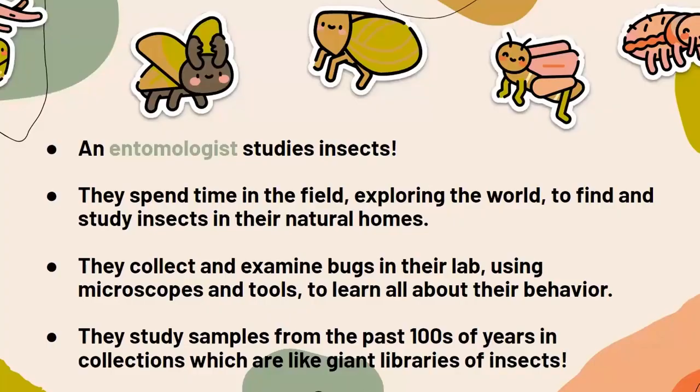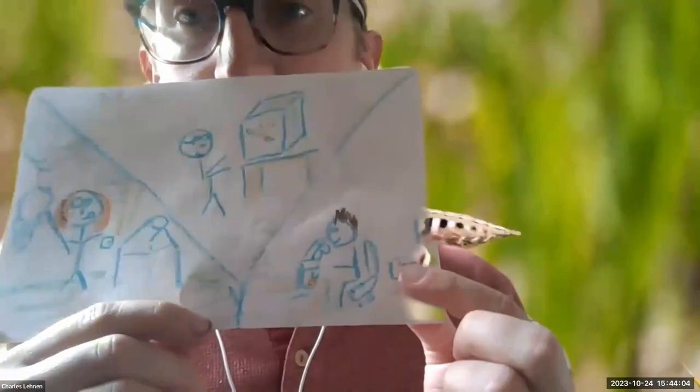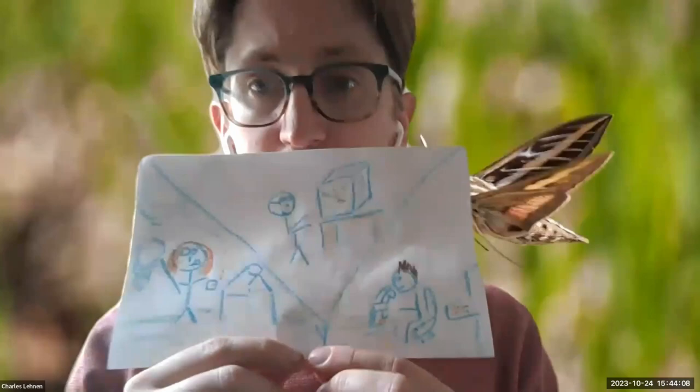They study these insects in giant collections that are like libraries of insects. So I drew a kind of library here with insects in a drawer. So entomologists can work in the field, they can work in a lab, they can work in these giant libraries full of insects, and they do all of that in order to study insects. So really good guesses, everyone.